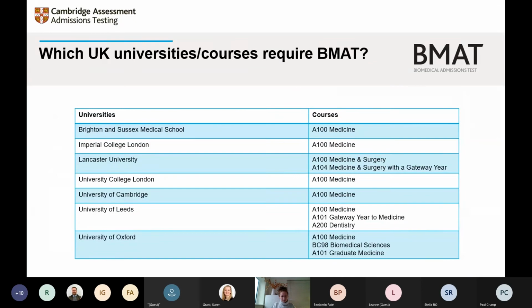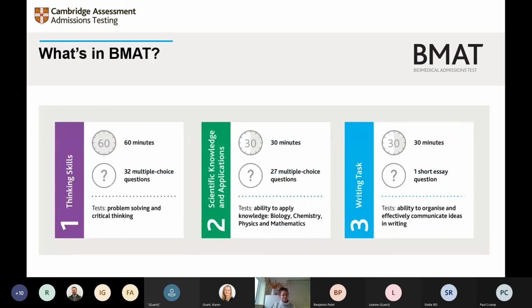These are the UK universities and courses that require BMAT. You don't need to write these down because these are available on our website. There are a couple of UK universities that use BMAT for international applicants only, and we also operate globally as well. It's used by universities around the world, but these are the UK universities and courses that require BMAT.